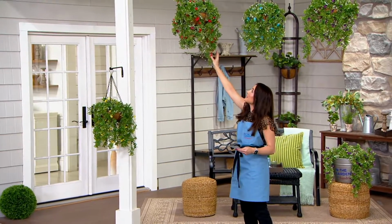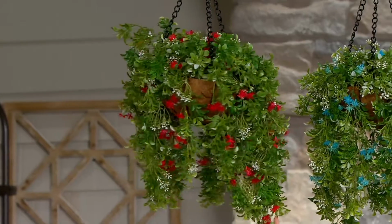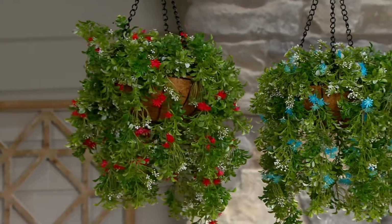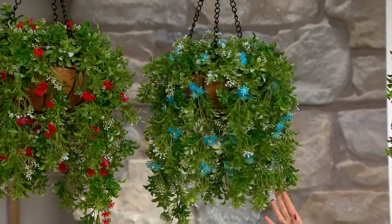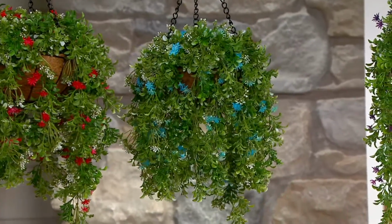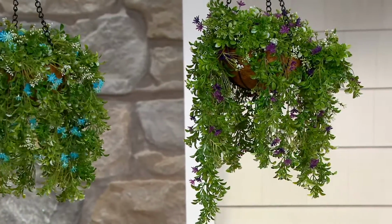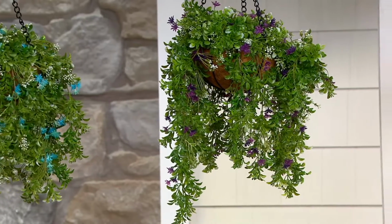Here's the red mix. This makes me think of places in France where you see all of those beautiful, beautiful flowers. And then right here we have the blue mix. How pretty is that? And notice, it looks so real. We also have a purple mix. That is our most limited. We have fewer than 400 to go around, so if you want the purple mixes, don't wait.